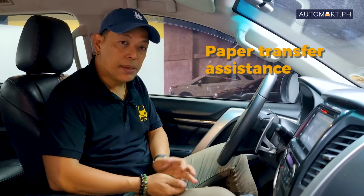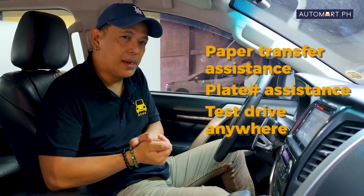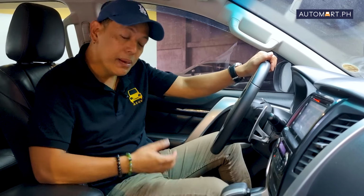Isa pa sa mga inclusions na binibigay namin is the paper transfer assistance, the plate number assistance, ang pinakamaganda yung test drive back. You can test drive the unit anywhere you want. And also, kung hindi ka makapunta sa warehouse namin, kami ang pupunta sa lugar mo para madala ang unit, para mag-test drive mo naman.